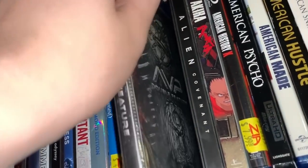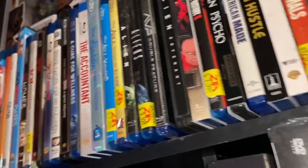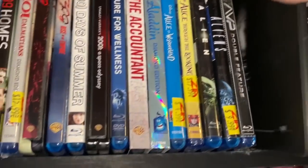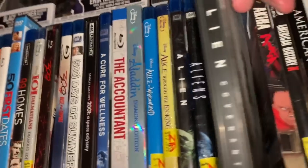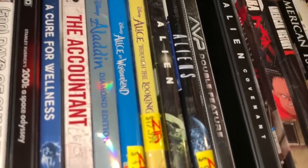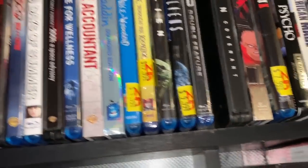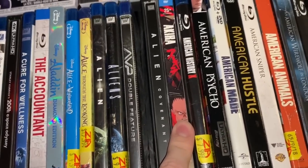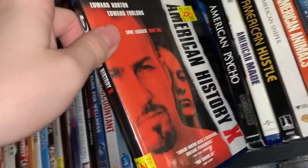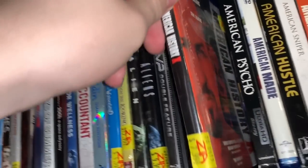Aliens, AVP double feature. Yes, I know I'm missing some of the Alien films, but I really only got some of them. Alien: Covenant, very underrated. Love this steelbook. Love what Ridley Scott did with this. I think the direction here was very strong, but I'm also a fan of Prometheus, so maybe that's why. Akira, a fantastic, fantastic anime film. American History X, one of the most brutal films I've ever seen. Great performance by Edward Norton.